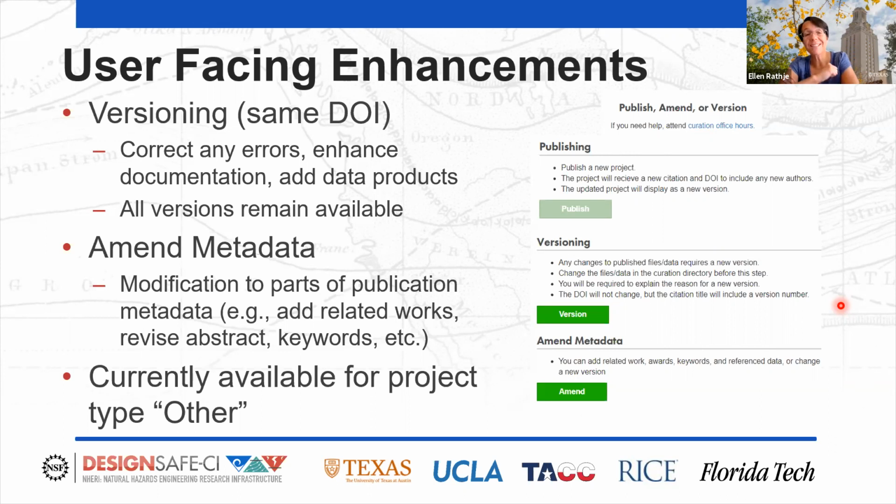The important thing is that all versions will remain available in DesignSafe. So that means if someone in a paper says, I used version 1 of this data set, someone can go to DesignSafe at that DOI and see version 1. Or if the paper says we used version 2, they'll see version 2. So all of that information is there.